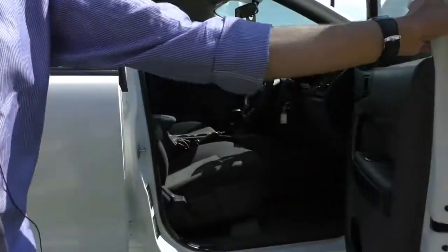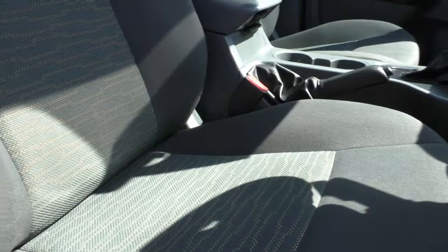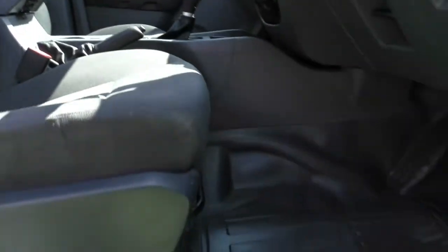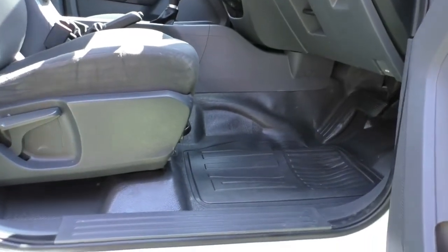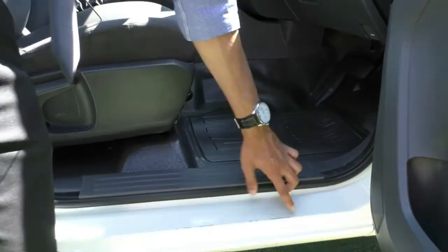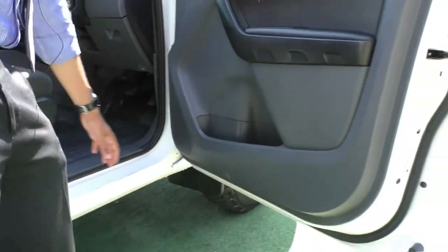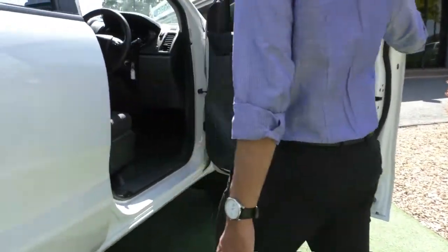Opening up the driver's side door, just to the inside you can see the seat bolsters present really well, no damage or tears to the seat, and again great condition. You can tell the previous owner has looked after it pretty well. You got vinyl floors as well. Being a work car, it makes it very easy to clean and very practical as well, and slight scuffing on the scuff plate here, but no major damage. And where people get lazy and kick the door open, no major damage on the door card as well.